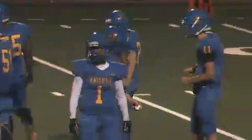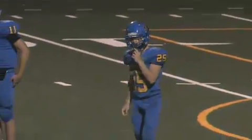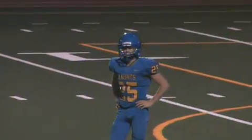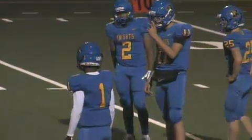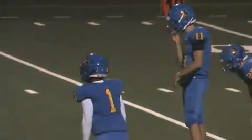We're more used to seeing really explosive plays out of the running game from this Knights offense. You have to give credit to North Kitsap. They've been doing a good job filling gap assignments, tackling really well, and getting to the ball carrier really well. Overall, we've not seen anybody really shut down this offense. No, not for the first 5 weeks that we have right now.